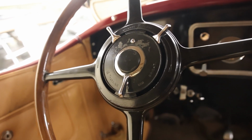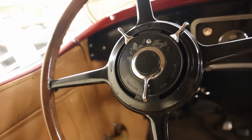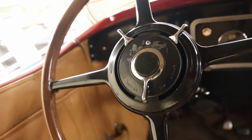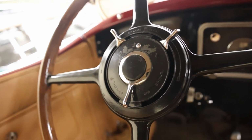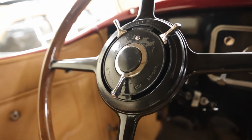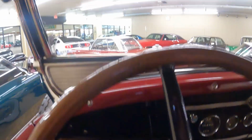Moving to the steering wheel center, at the top left, that's for the Spark Advance. Top right is for the hand throttle. Bottom is to control the headlights. If you move it to the left position, that's for the parking and or running lights. Move it to the right for headlights, and then bright lights is just above that.